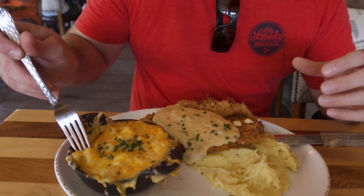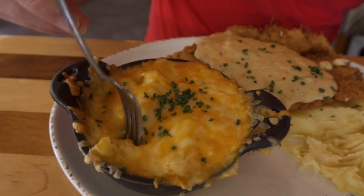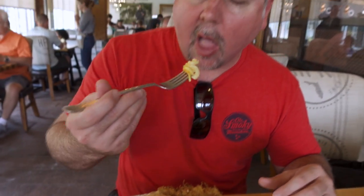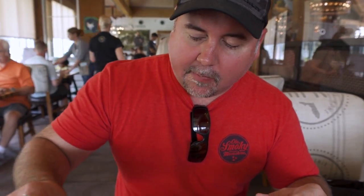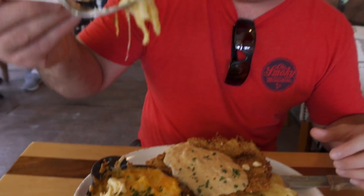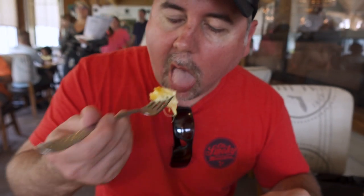I guess we'll start with the other side. Go to the mac and cheese. If you can't tell by the video, there's a lot of cheese. Again, delicious. Very, very good. Very rich. If you're a fan of mac and cheese, you're gonna love this.